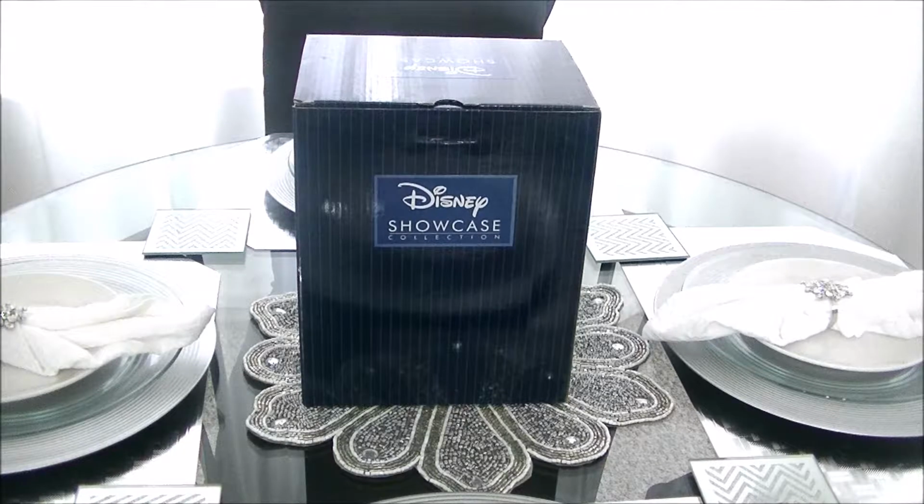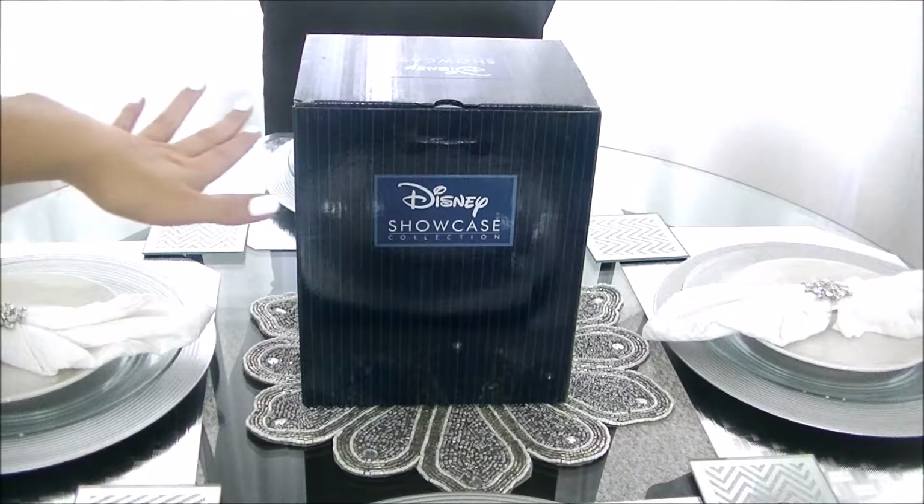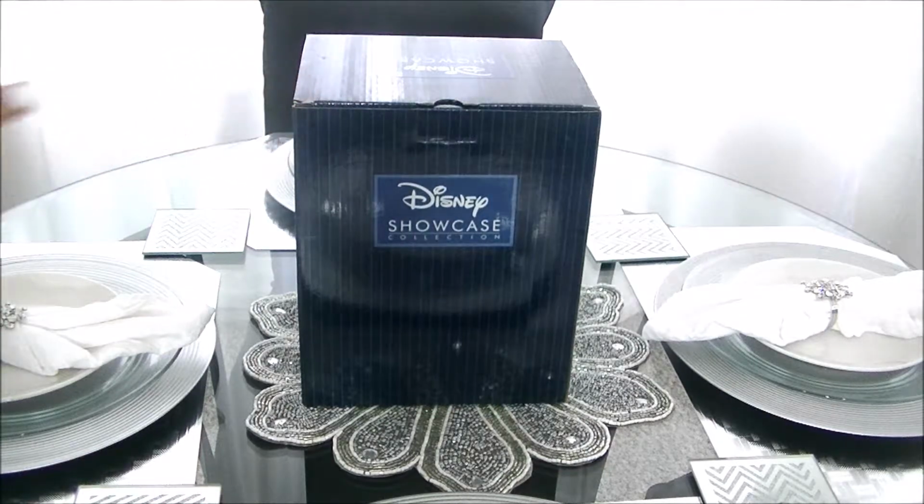My husband got this for me for our 11th anniversary that we've been together, and he knows that I love Belle. This particular item that you see here is not from the Disney World website. It's from Amazon, just because it's a little more affordable.